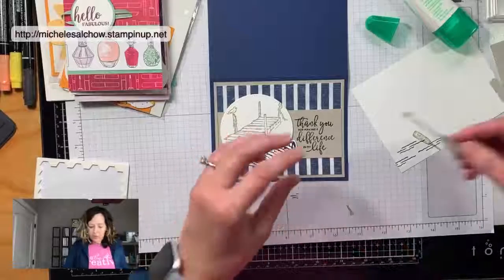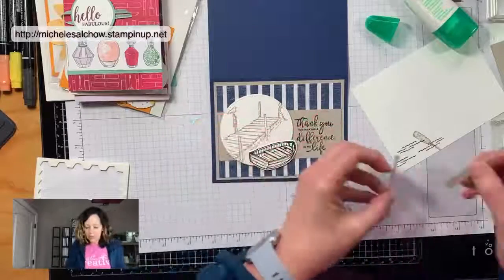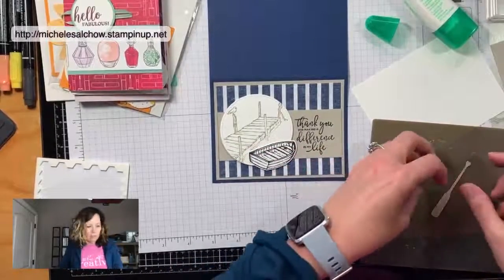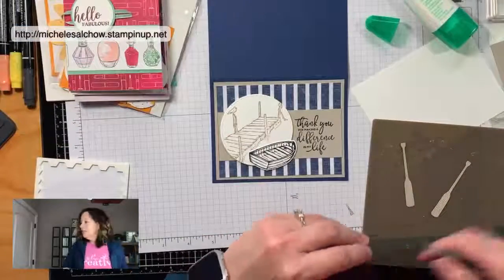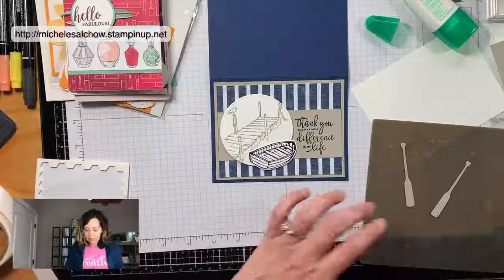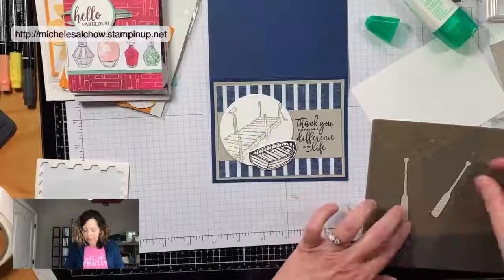And then I've got 2 oars that I cut out. I'm going to layer them on top of each other and just use a glue dot to hold them in place. This is a silicone mat, which is great for working with glue or messy things, because I don't want to get glue stuck to my surface. And I'm using a retired tool, and I'm sorry, my take your pick tool is buried up here somewhere.